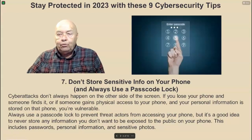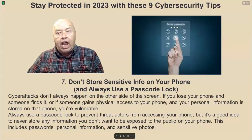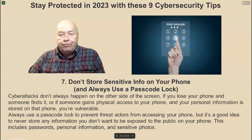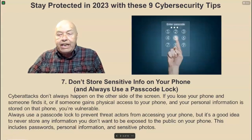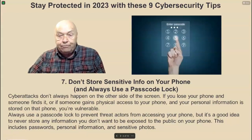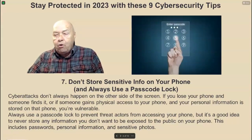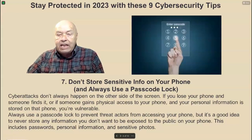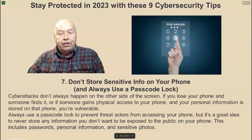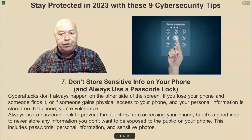Number 7. Don't store sensitive info on your phone, and always use a passcode lock. Cyber attacks don't always happen on the other side of the screen. If you lose your phone and someone finds it, or if someone gains physical access to your phone and your personal information is stored on that phone, you're vulnerable. Always use a passcode lock to prevent threat actors from accessing your phone. But it's a good idea to never store any information you don't want to be exposed to the public on your phone. This includes passwords, personal information, and sensitive photos.